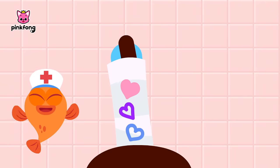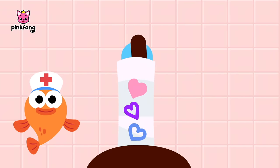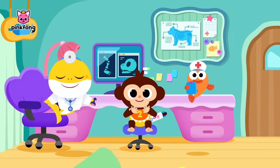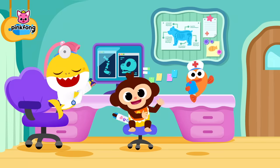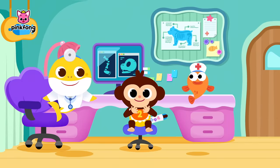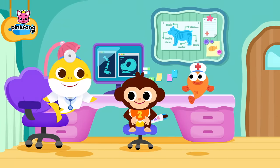Wow! They're pretty hearts! The nurse wants you to heal quickly, little monkey. Little monkey, long tail is better, treatment done! Promise you'll be careful with your tail in the meantime.